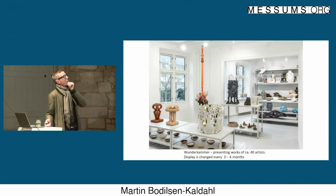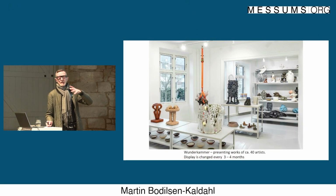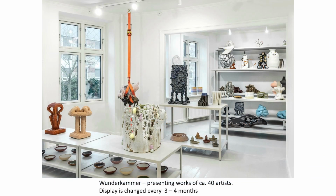And to conclude, this is the Wunderkammer area, where we have displays of work from about 40 artists that we change around, and generally we have the work for at least half a year, and then people put in new work, so it's a mixture. The gallery space and this works well. We mostly sell work from this area, but the combination is good.